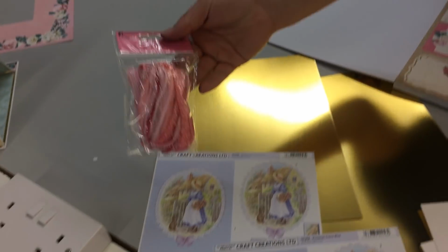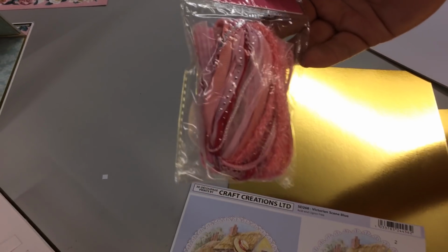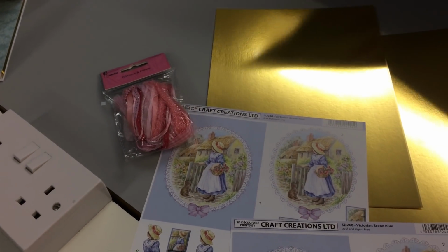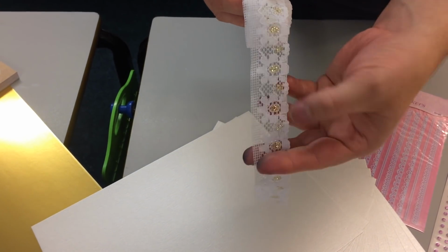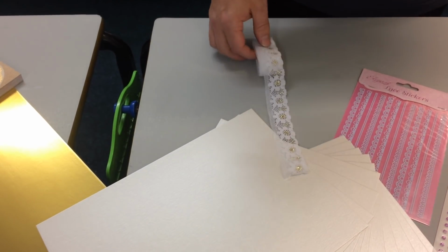You've also got a packet of ribbons. So all different pink ribbons and fibres. You actually get 10 metres of ribbon in here. So quite a lot. I know it looks like there's not as much, but 10 whole metres of different ribbons and fibres in that one. We're then going to give you 2 metres of a white lace with a gold fleck to it as well. So that's going to go in really well with them gold elements in your pad.